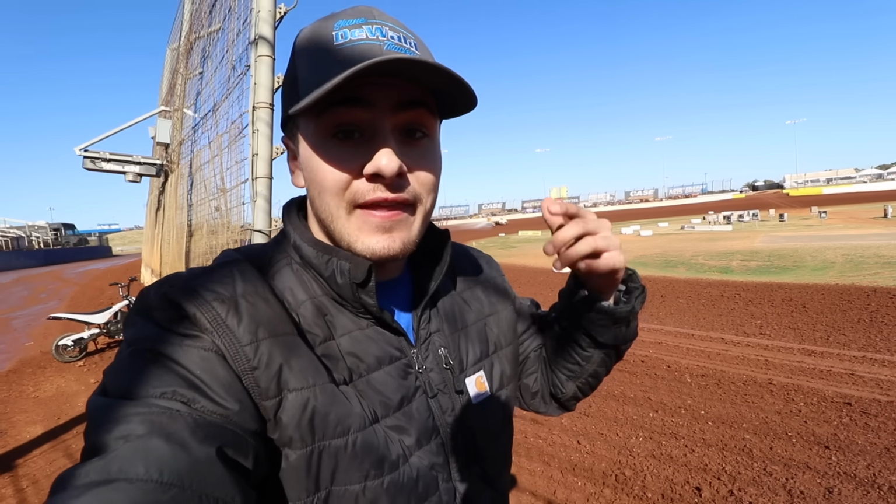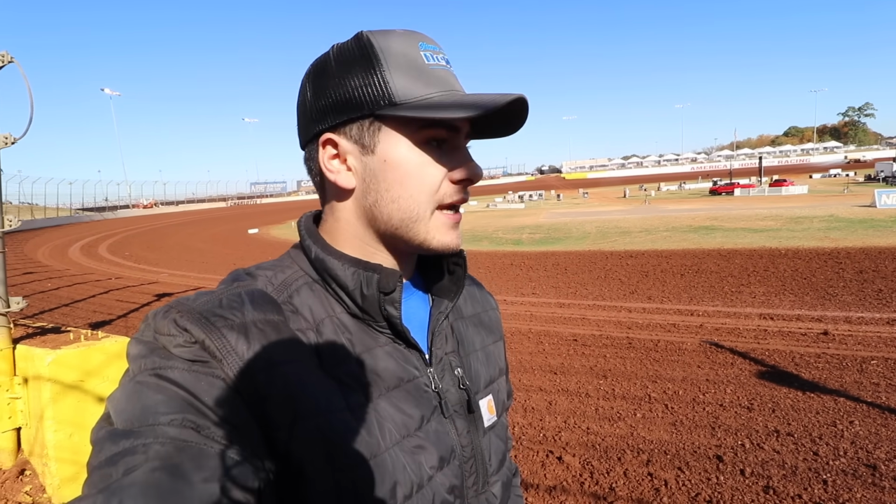So we have to run top 5 in the heat. The rest of the cars 6 on back will go to a lower main, and then they'll run that and run a complete A tonight, and then like I said, do that tomorrow, and then you combine Thursday and Friday's points to set you up for Saturday. Overall though, really good to be here, and excited to get on track again and just keep trying to improve and get faster around the Charlotte dirt track.